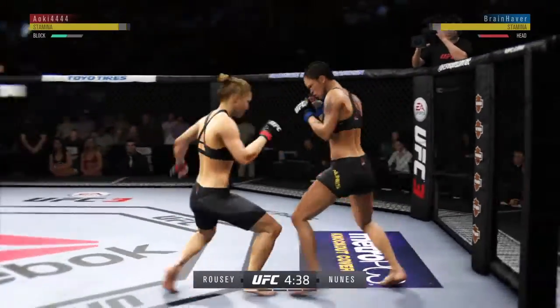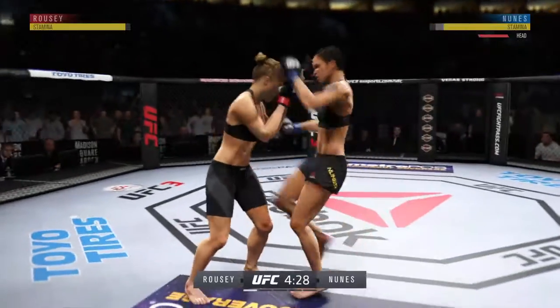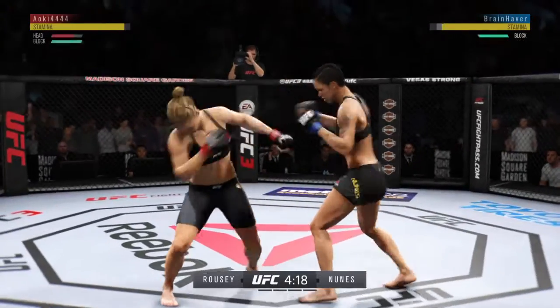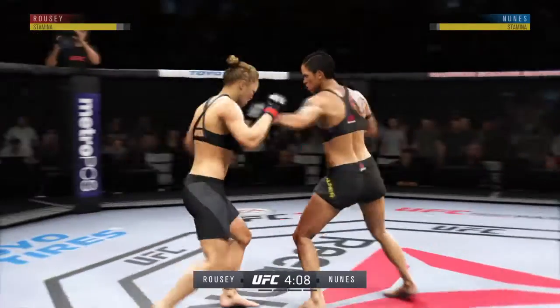Good defense there. Nunes gets caught with that punch. Don't be afraid to get that head off the center line. Back to the feet now. Nunes's knee is blocked. Splits the guard and connects there. Nice leg kick. Continues to mix it up, going to the head, mixing in some body shots.